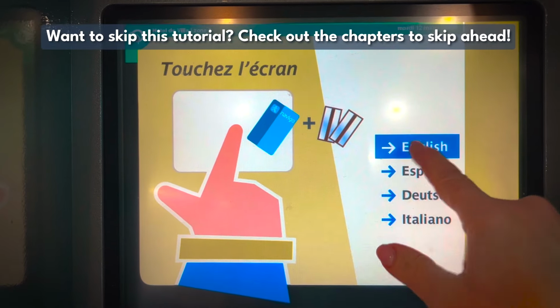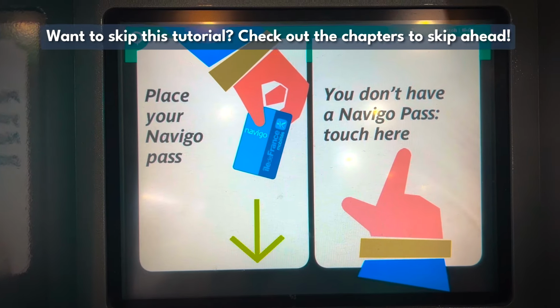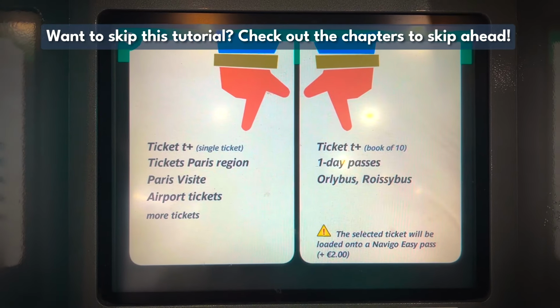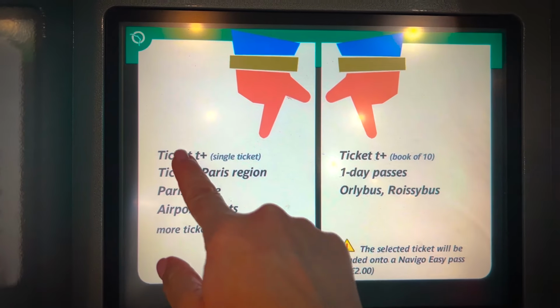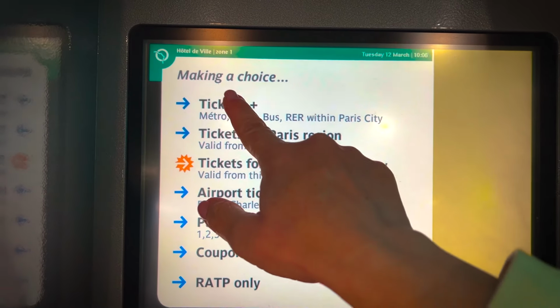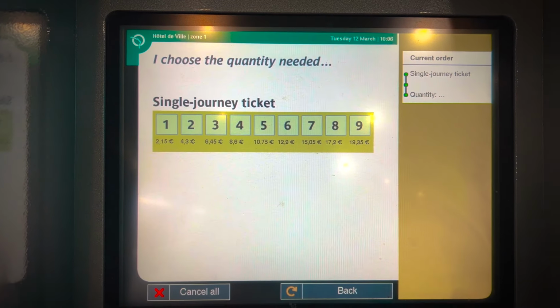Now here's your second option. Let's pretend you only want paper tickets. You're going to choose you don't have a Navigo pass here, and then you're going to choose the T+ single ticket if you just want one paper ticket. Again, at the top, T+ for your paper ticket.